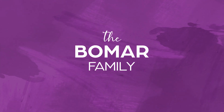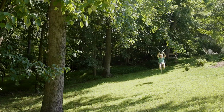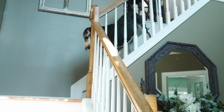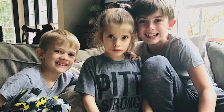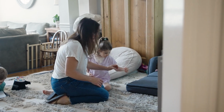I'm David. I'm Brooke. We're the Bomars. We have 3 kids. Jack is 12, Wes is 7, and Logan, our daughter, is almost 10. We have a dog also. I forgot, his name is Django. Our daughter Logan was diagnosed with a rare genetic disorder called Pitt-Hopkins syndrome. Our lives kind of revolve around that, and we figure out how to make it work and have fun.